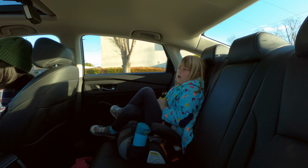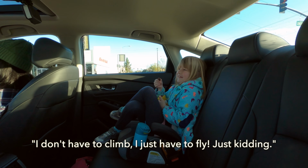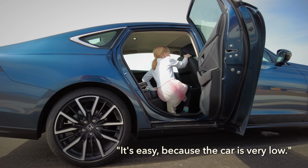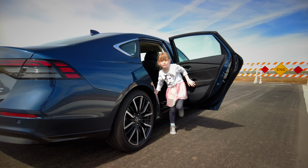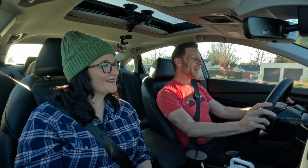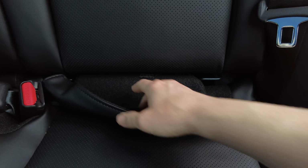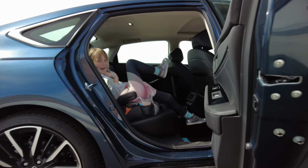On that note, Space Bee, how is it climbing in and out of this car? I don't have to climb, I just have to fly. Just kidding. It's easy because it's very low. And that's one of the ways that the Honda Accord is more family-friendly than an SUV. Extremely easy ingress and egress for little children. And sweetie, how is it getting the car seat installed? There are latch flaps covering the latch points, and once you remove those, it's very easy to install a car seat.